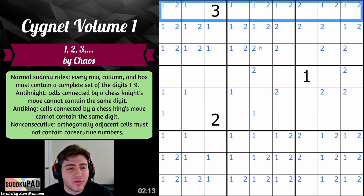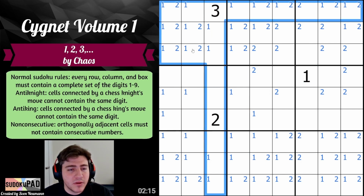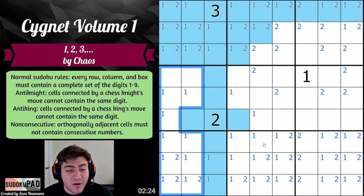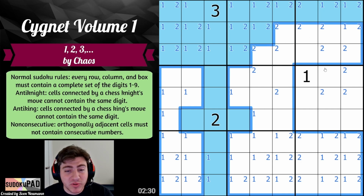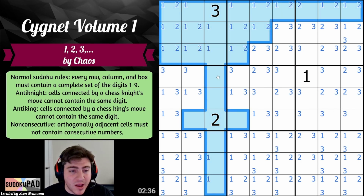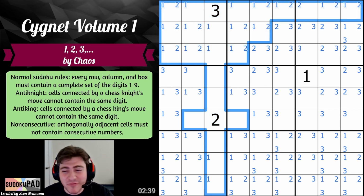And finally, 3: anti-knight, anti-king, can't be consecutive to 2, and that's it. So now all of these are our possible 3s. I have no clue what I'm supposed to do with any of this, but we'll find out.